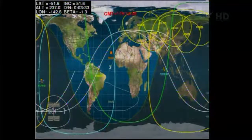Getting our first look here at the helmet cameras that the crew will be wearing today. Both Alexander Misurkin and Fyodor Yurchikhin will have helmet cameras to give us a view of the activities that they're working on as they go through their 6-hour-long spacewalk.